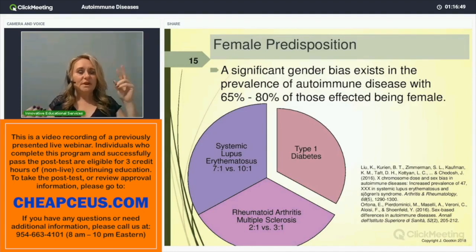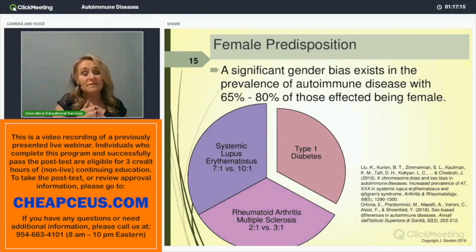So they said, okay, well, we need to figure out, is it the X chromosome or is it the hormones? So in this Italian study, what they looked at are individuals who had trisomy X. And they said, okay, well, if the X chromosome plays a role, we should see an increase in the different autoimmune diseases in this population. And what they're finding is that even when they looked at individuals who were prepubescent, so females who were prepubescent with trisomy X, they still had an increased risk of the development of lupus in particular.